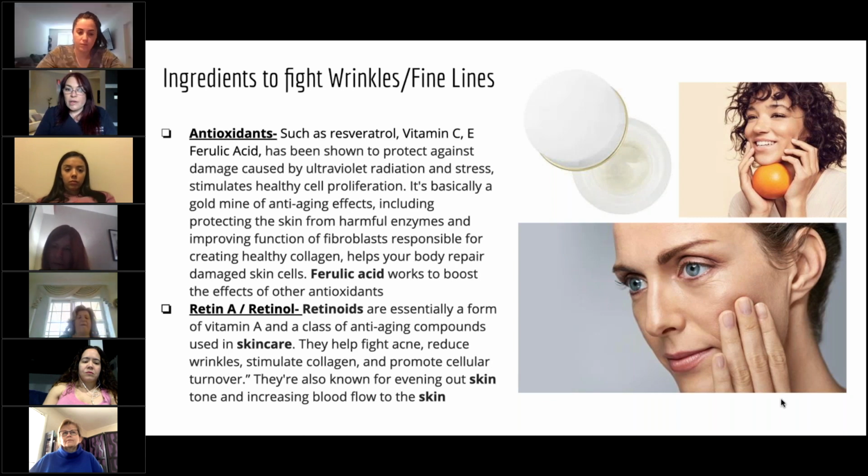A retinol is like a Retin-A, but the delivery system is a little oil molecule. So it's formulated inside of the product. And as you're putting it on, it goes into the epidermis and it doesn't change into a Retin-A until after it's in the skin. So it's better tolerated, most people can tolerate it much better. Besides the fact that it's an anti-aging compound, it also helps with acne as well, for certain acne. It increases blood flow to the skin, helps even out your skin tone, and increases cellular turnover, which is what you want. Because as we age, our skin doesn't turn over as it used to.